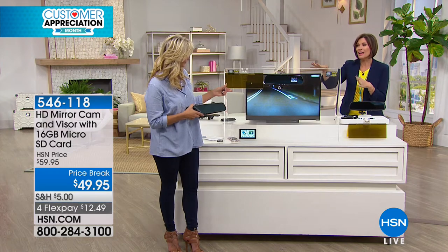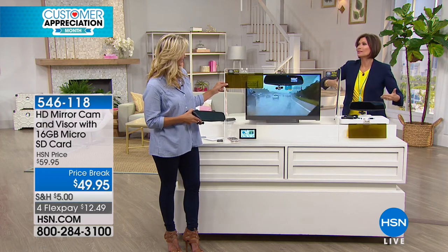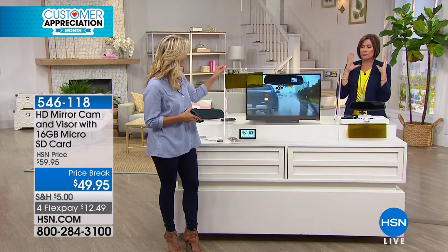Yes. I love that visor so much. I wish they made it for a boat. It would be so great for a boat. Yes. I know. It works so beautifully.